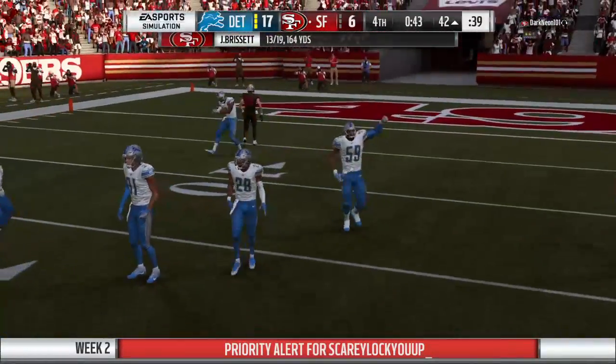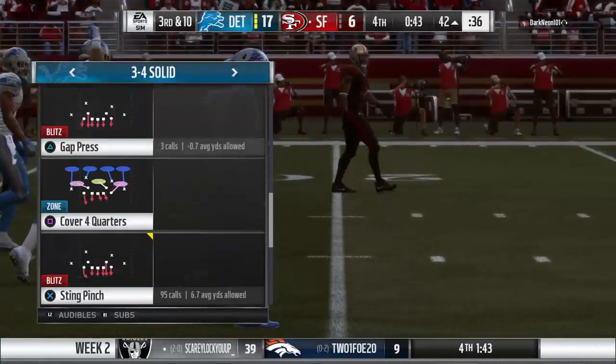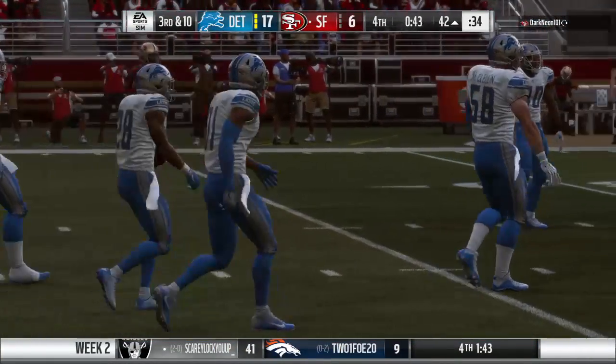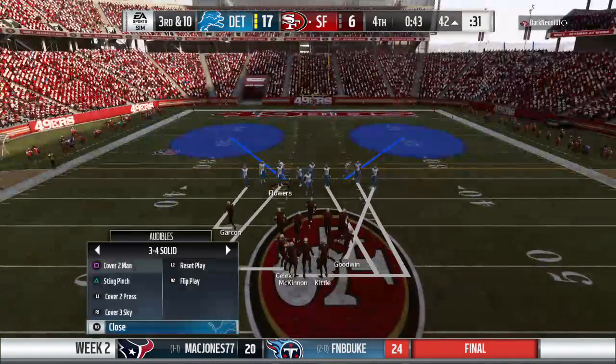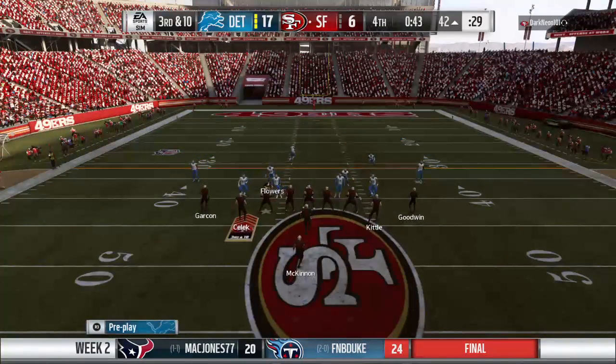They haven't picked one up yet. That probably should have been their first. And it's 3rd down now. So now 3rd and 10. A big play to start the drive, but nothing since.